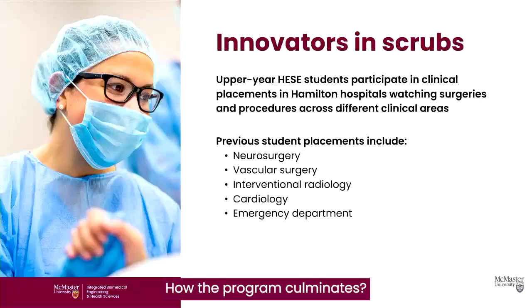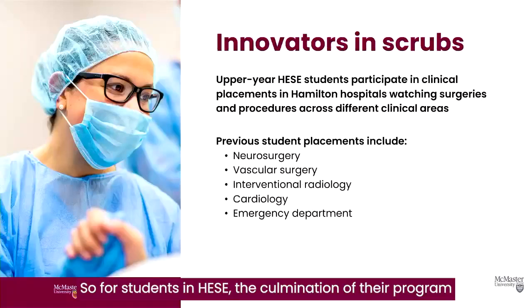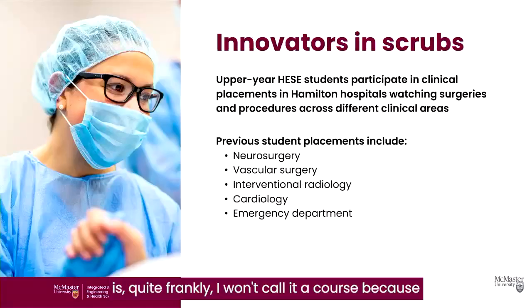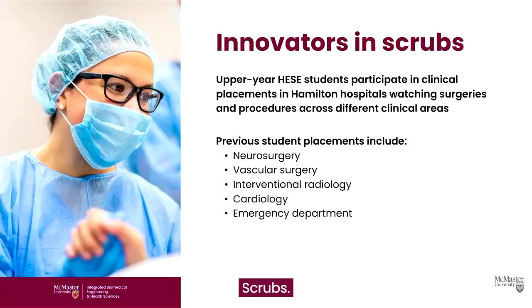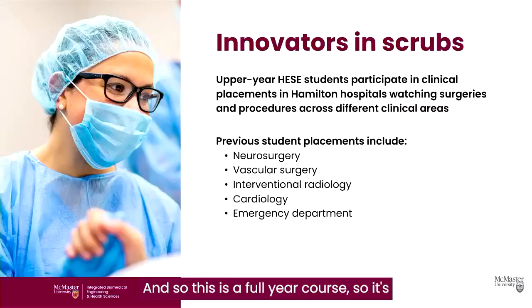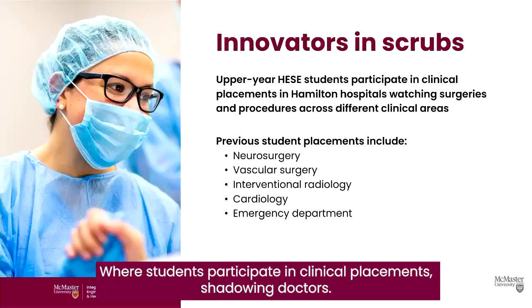How the program culminates depends on the degree. So for students in HESI, the culmination of their program is, quite frankly, I won't call it a course because it is an experience known as Innovators in Scrubs. And so this is a full year course, so it's happening right now and it happens all the way into April, where students participate in clinical placements, shadowing doctors.